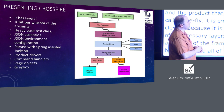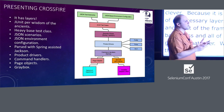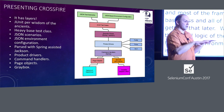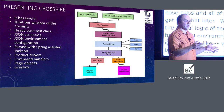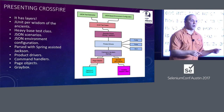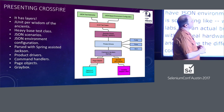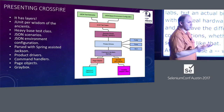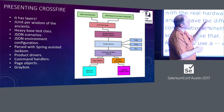We describe the actual logic of the test in JSON. We also have JSON environment configuration. This is things like, we don't run on Sauce Labs. We run on an actual browser farm that we have in a real facility that runs on the same hardware our customers use. So we have different environment configurations depending on whether they're running on the iPad Pro, or on a Touch Dynamic machine or a PartnerTech machine, something like that. And so we use Jackson to parse the JSON, assisted with Spring, and I'll get into that in a minute. And then we have this notion of a product driver.